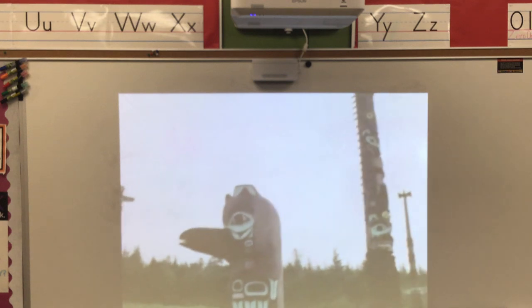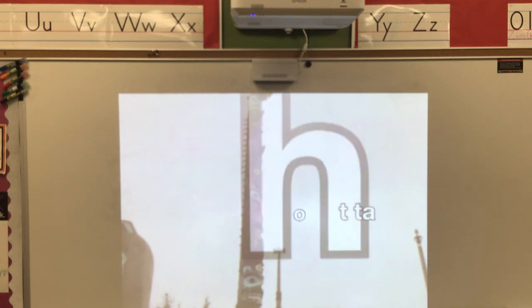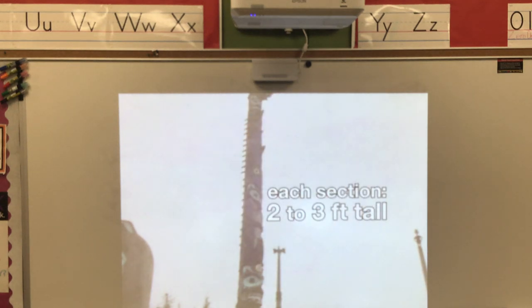We'll use one of the most famous totem poles in Ketchikan, made entirely of cedar, to learn a strategy to estimate height. The sections all appear to be similar heights, and measuring some of them, we can see they're all between 2 and 3 feet tall. So how can we estimate the height of this ancient work of art?